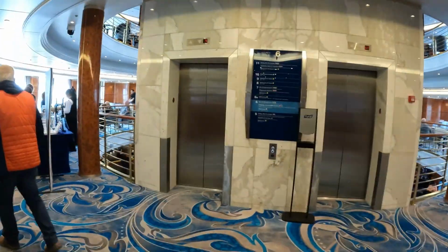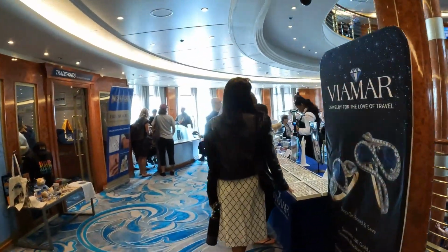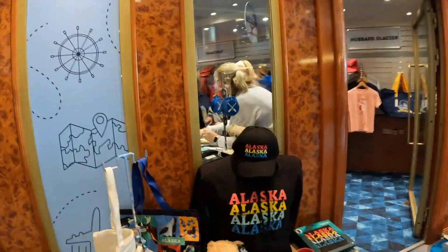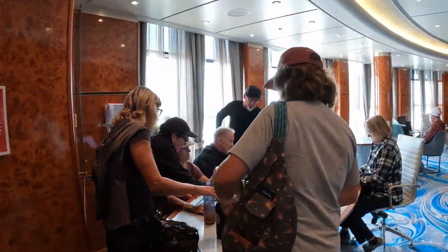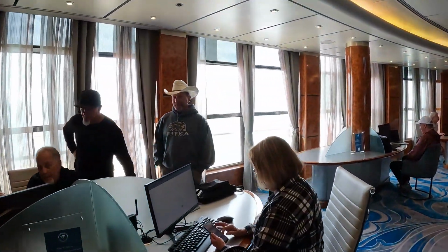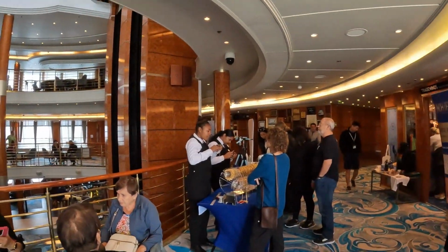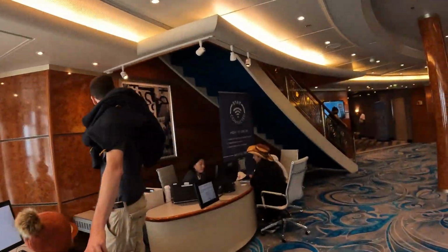So here we are in the deck 6 portion of the atrium. And they have another Trade Winds shop with Alaska items. And here's the internet cafe for you to look up stuff about your ports, or if you've had an internet package but don't have a device to use.